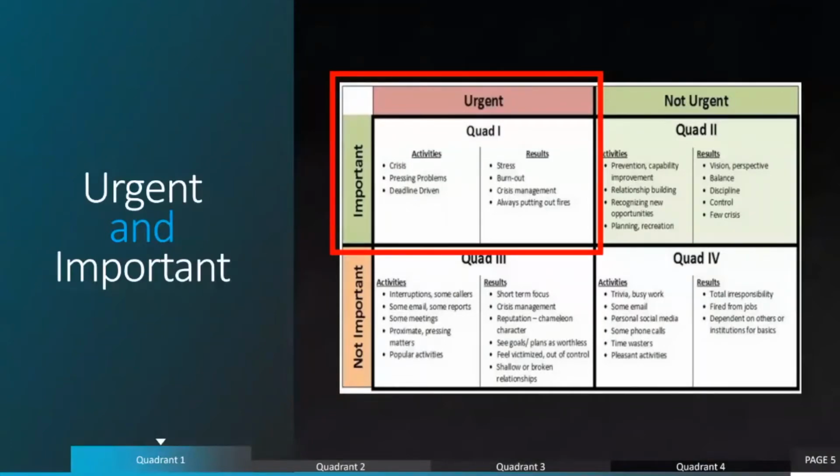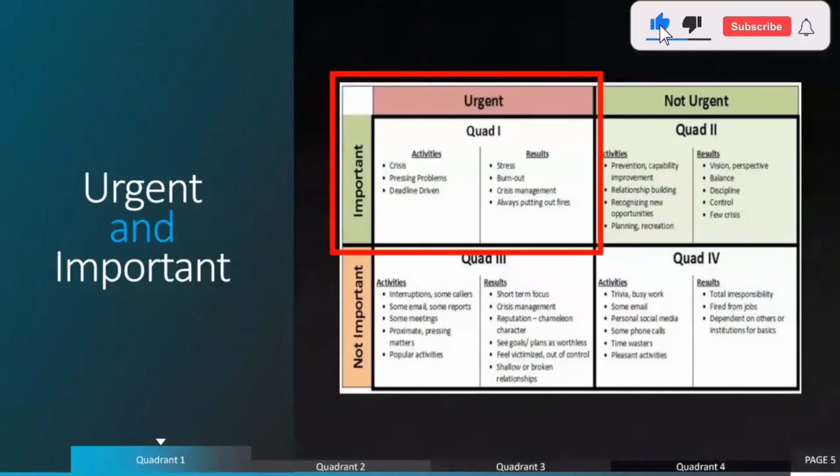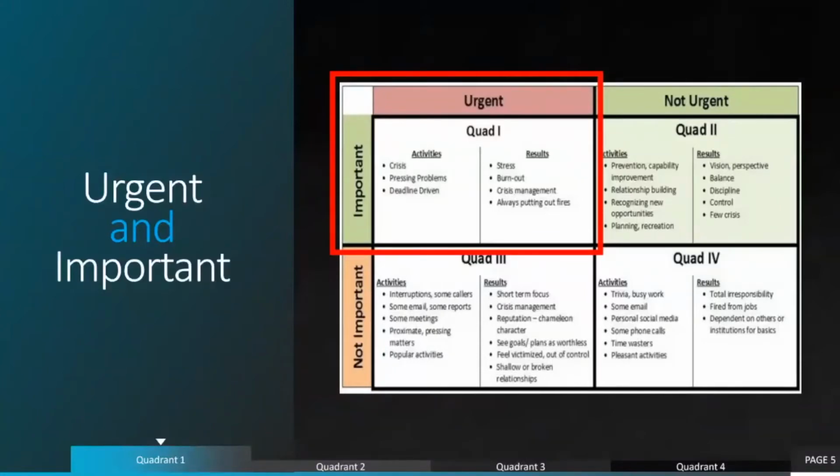So the very first quadrant, the activities in this quadrant are the important and urgent activities. These activities may be foreseen, for instance, an upcoming deadline, or let's say an upcoming exam is foreseen because you already knew that you will be taking the exam, right? Or these activities may also be unforeseen.